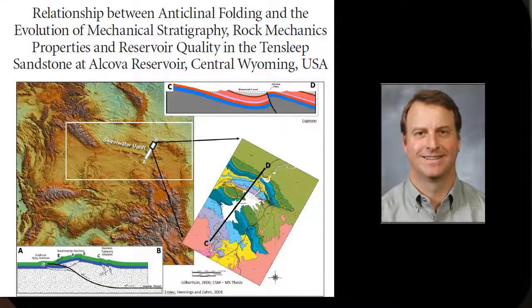The presentation that I'm going to give, I gave last year at the APG conference, and this is a bit of an expanded version. What I would say up front is this is not really something at ConocoPhillips that we've been working on as a point of active research, but it is something we've been looking at for a number of years as part of outcrop characterization research that we've been doing.